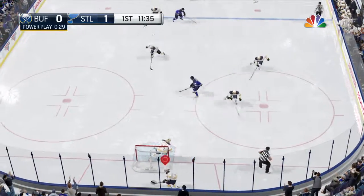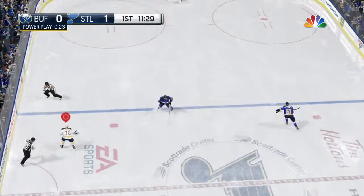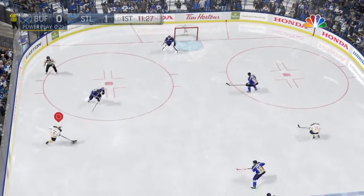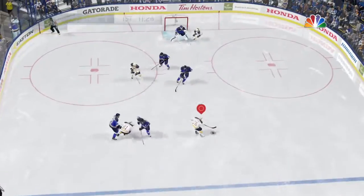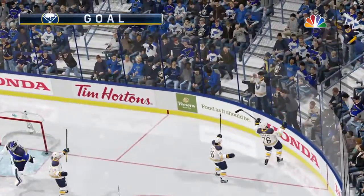Loose puck regathered by Green. In his own end, he'll keep possession. Gets in. What'll he do? Lets a shot fly. Score! Subban.